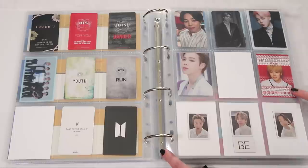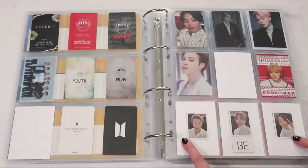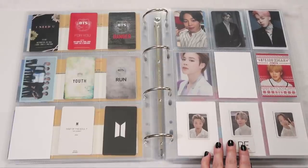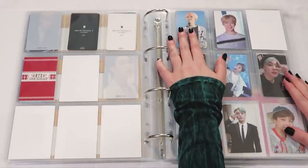This was a Christmas collab thing and I'm obsessed with it. I need to take a picture before the end of the year of this because I love this up against my Christmas tree. And these are the Japan B magnets. I probably shouldn't keep these in my binder, but they're cute and I want them, so I'm gonna put them in there. Okay, so this is Jimin's DVDs.